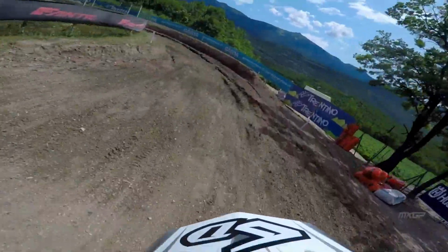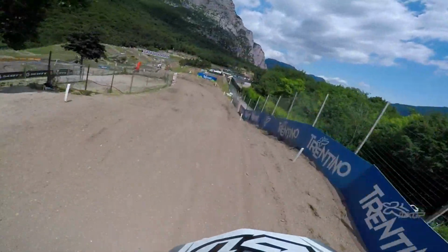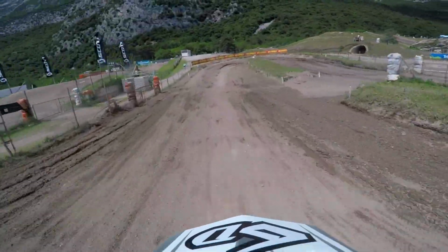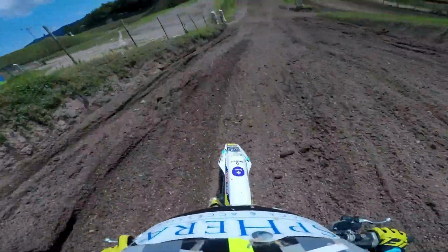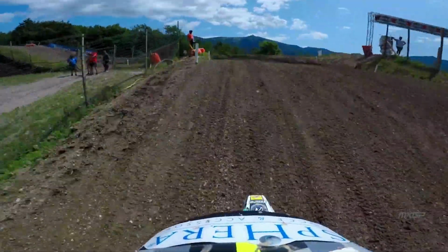Perfect conditions here, loose, rocky, hard and slick. Through this left-hander onto this plateau. And then as we land here, carry that speed, dropping down over the Nils downhill. Hard on the brakes around about now to make this tight right 180. There'll be a choice of lines through there as well. It'll get choppy on the exit as the riders get on the gas and start changing gears.